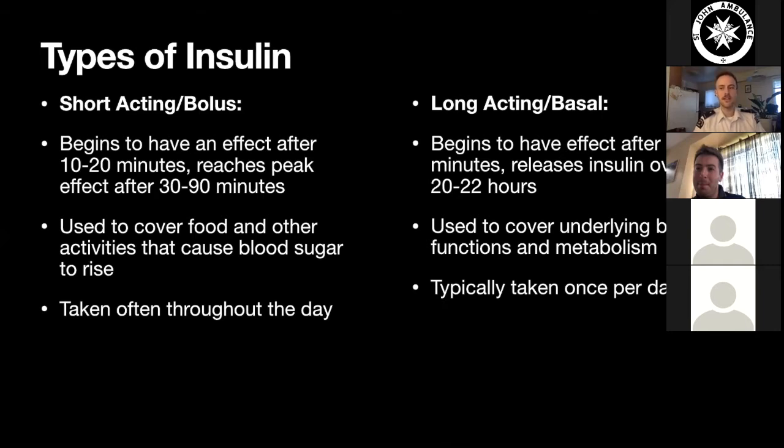And so your basal insulin is a single dose taken once a day at about the same time of day. It's there to just cover that. It's designed so it releases consistently over about 20 to 22 hours, so it lasts effectively the whole day.